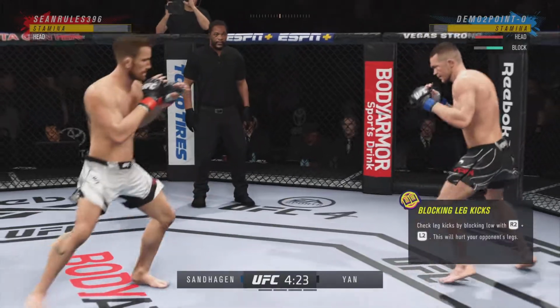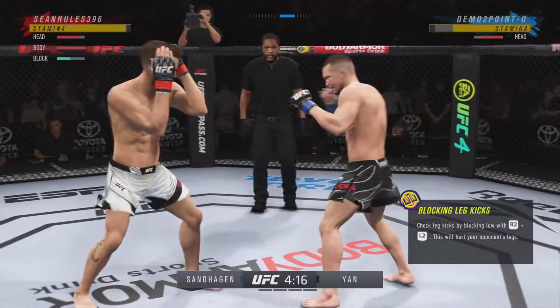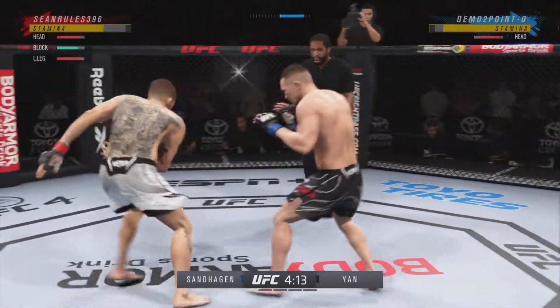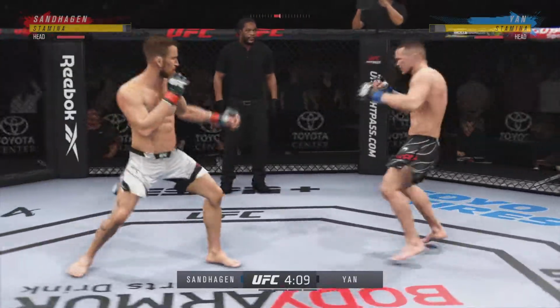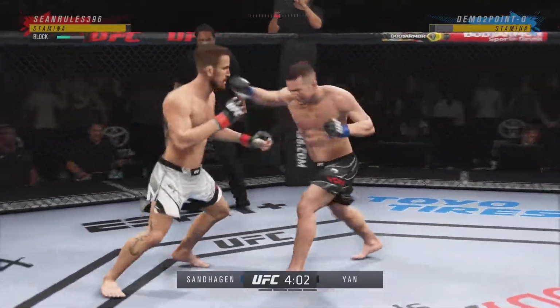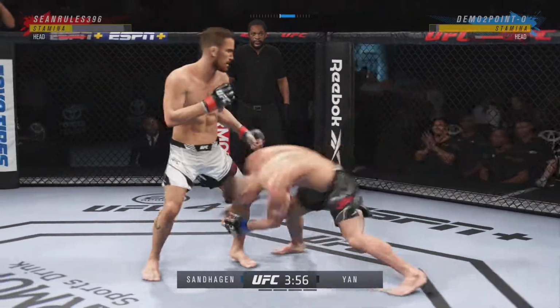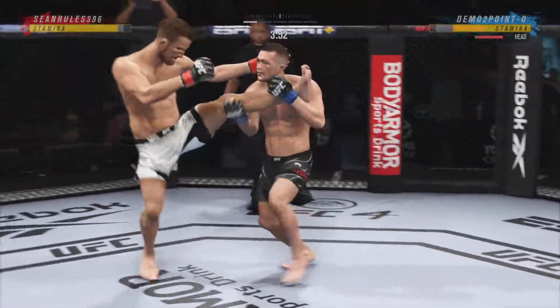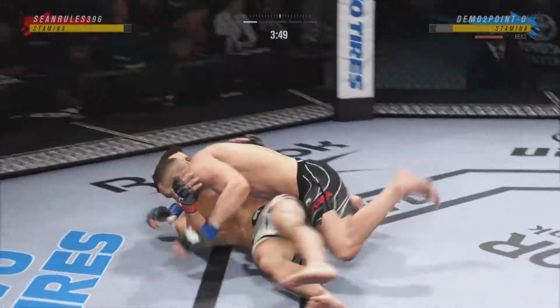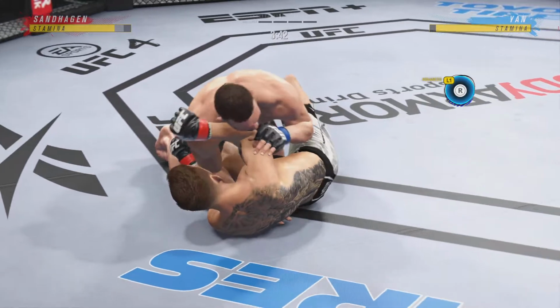Ooh, big shot lands. Well, perhaps a sign of things to come as he lands a kick there. Nice kick landed by this gentleman. He has a commitment to kicking tonight, and it shows. And he gets the takedown. Well, his wrestling has been a great equalizer thus far in his UFC career, and he gets the single leg takedown.